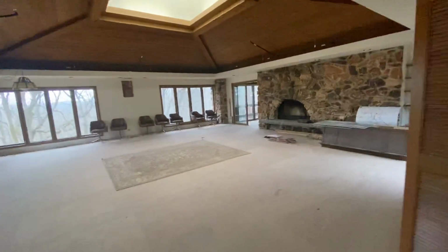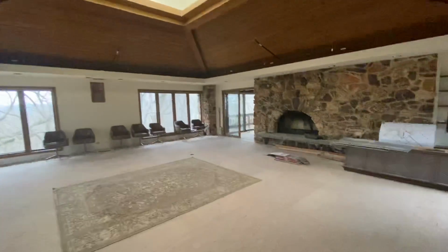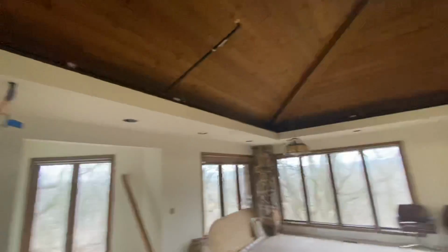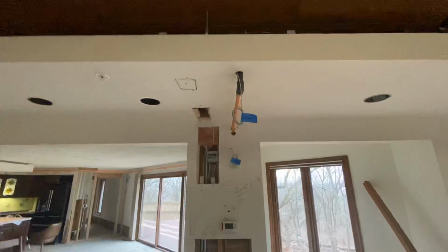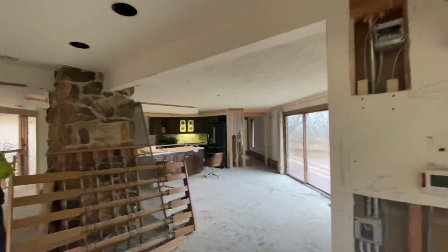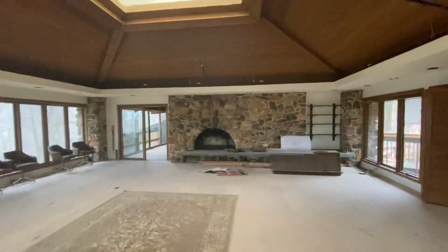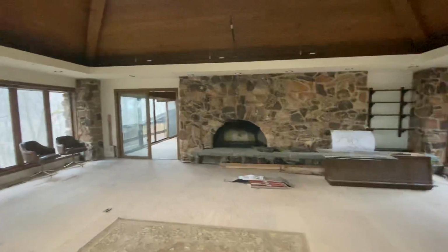This is the great room. We've got fire pipe in here. We have camera access. The kitchen's over here. And we have got a fireplace right over here.